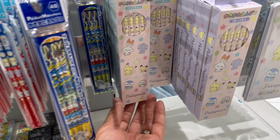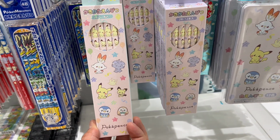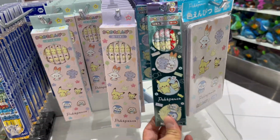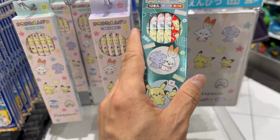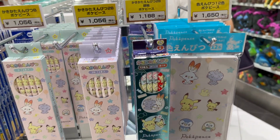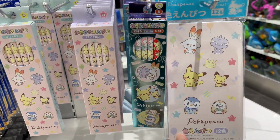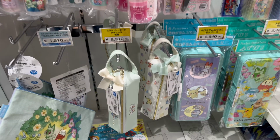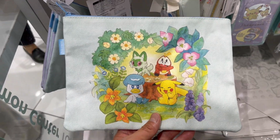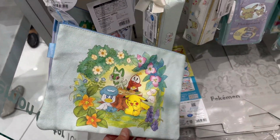And there have been requests for me to shoot the stationery section a bit longer, so we'll spend a bit more time in this section today. A lot of new stationery goods. It's always, I'll be honest, my school days are long over, but it is neat to shoot the stationery section. They do have a lot of interesting items.